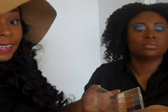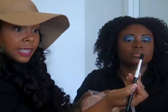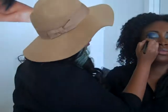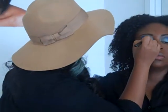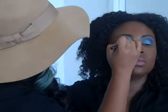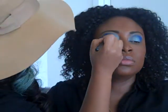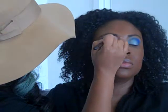Now, to add a little bit more drama to it, I'm going to take a black, okay? This is the same brush that I cleaned up that didn't have any makeup on it. I'm going to take that black and go into the corner of her eye. I'm going to create even more of a deeper contour to the eye. This is something that's a little bit more dramatic. If you ever have a darker color and you want it to be just a little bit more dramatic, take a little bit of a black.